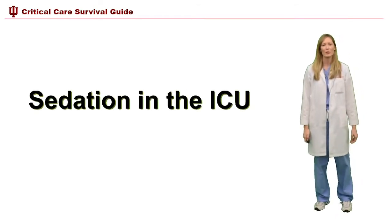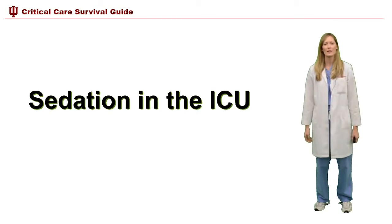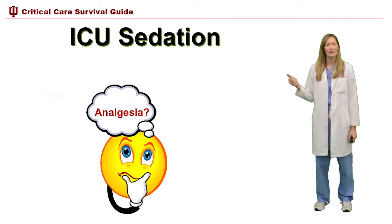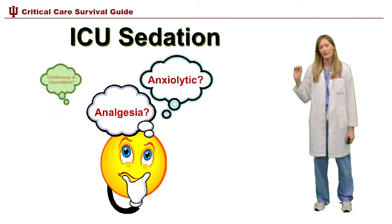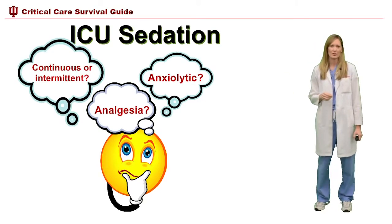This section of the Critical Care Survival Guide will focus on sedation in the ICU. When it comes to sedation in the ICU, you need to ask yourself several questions. Does this patient need analgesia? Do they need an anxiolytic? And between these two, do they need to be IV continuous or IV intermittent dosing? Let's talk about analgesia first.